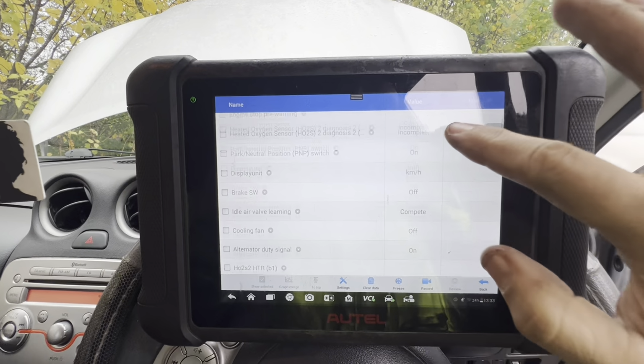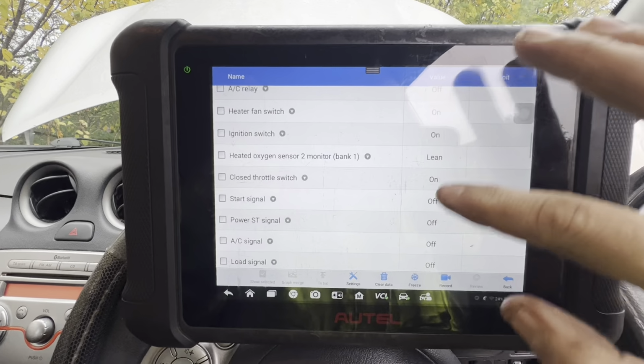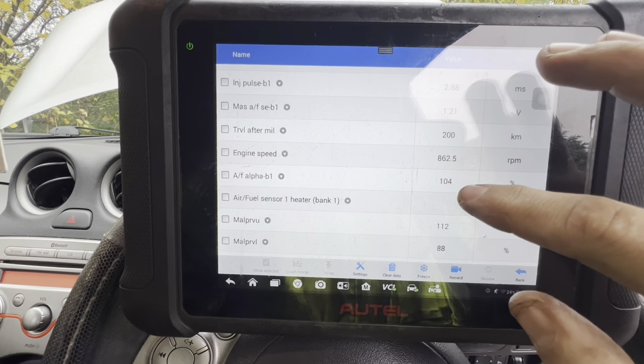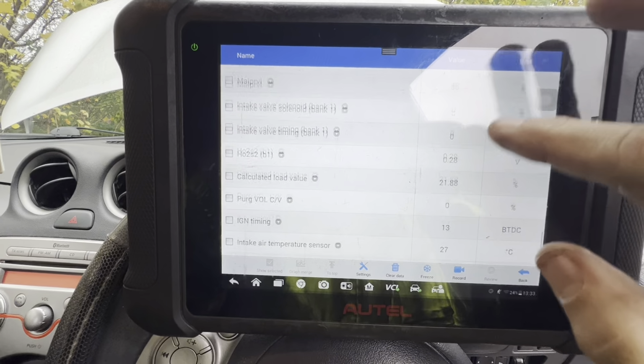So I've just come into live data and there's no misfire counter. So what I'm going to have to do is clear this fault, swap the coils and the spark plugs about and see where the fault moves.